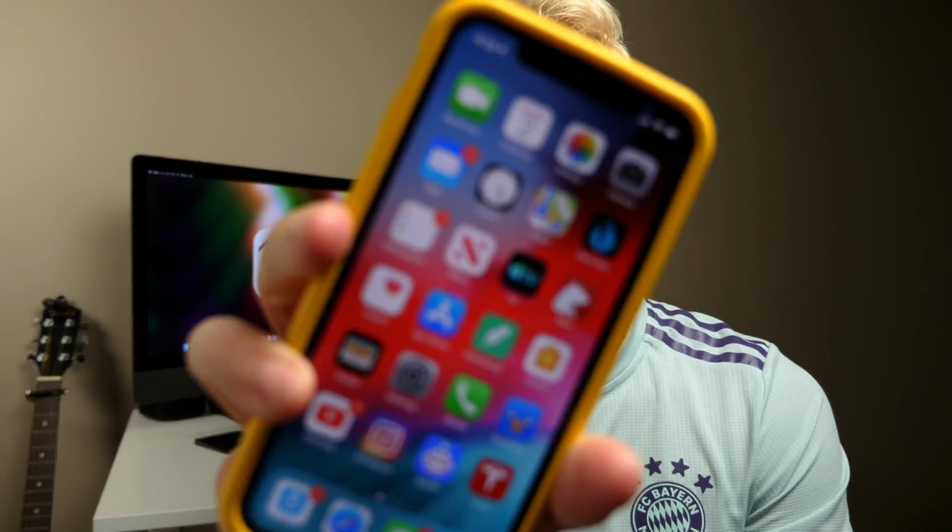And that's going to wrap up this video. I'll talk to you in a few hours when on this phone right here, the wallpaper is going to look a lot different, and hopefully the icons and other parts of the UI as well.